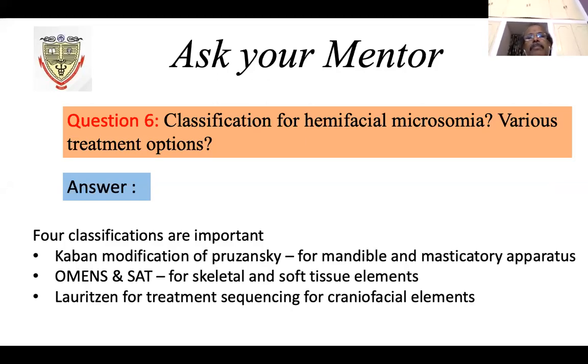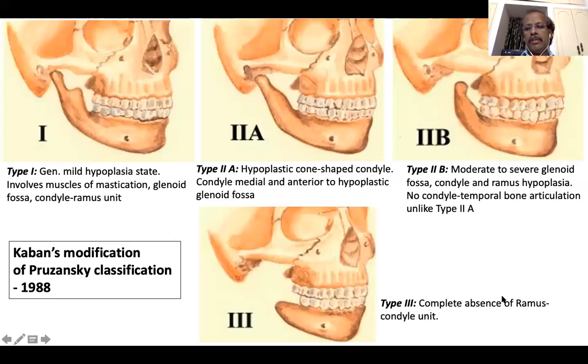Yeah. The next question is about hemifacial microsomia, the most practical classification and the different treatment options. Yeah, I think the practical classification we know about is the Kaban's, which we know about. Okay, next one. We'll finish the talk and we'll ask the questions.